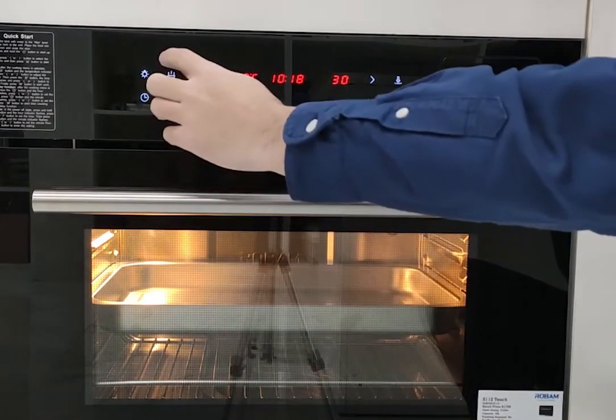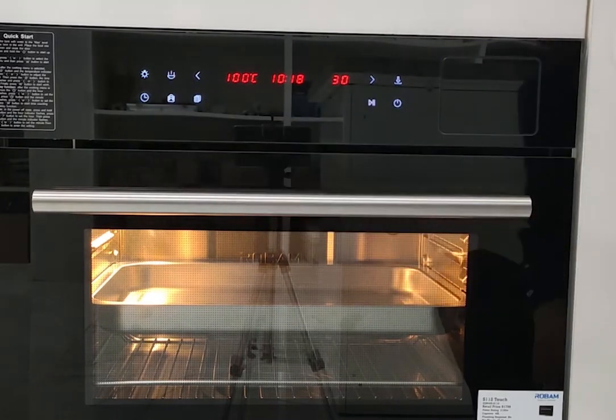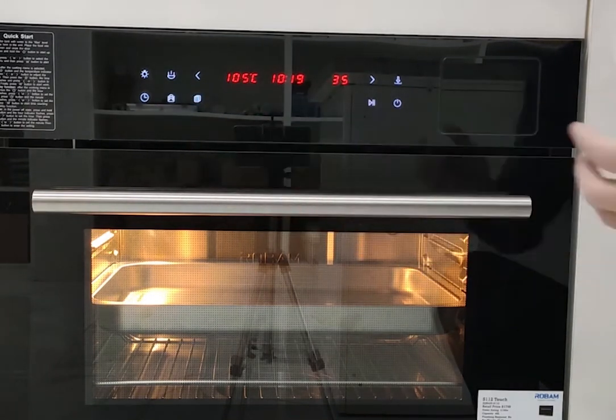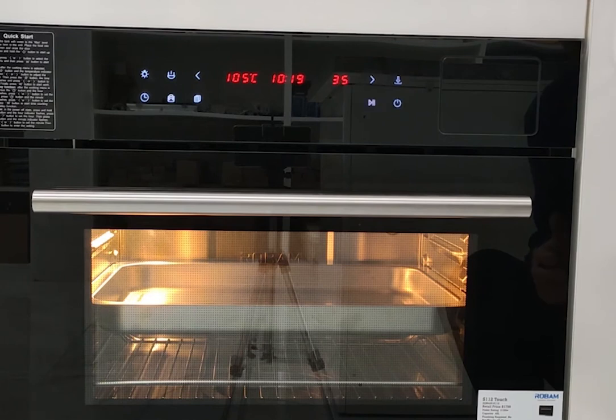The disinfect button is next to the light button. This function was programmed to run 30 minutes at 100 degrees, and allows you to disinfect dishes, cutlery, or even baby bottles. The power steam button was designed to cook 35 minutes at 105 degrees. Benefiting from the innovative cavity design and perfect sealing system, the temperature inside the cavity can reach and remain at 105 degrees, which speeds up the cooking process.